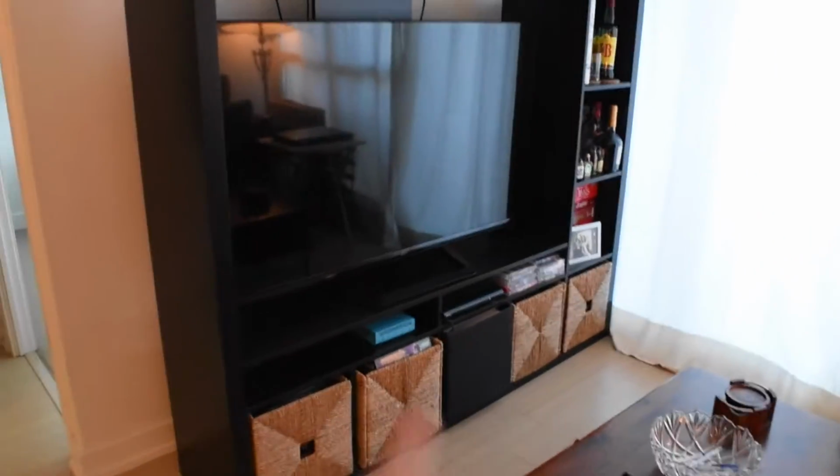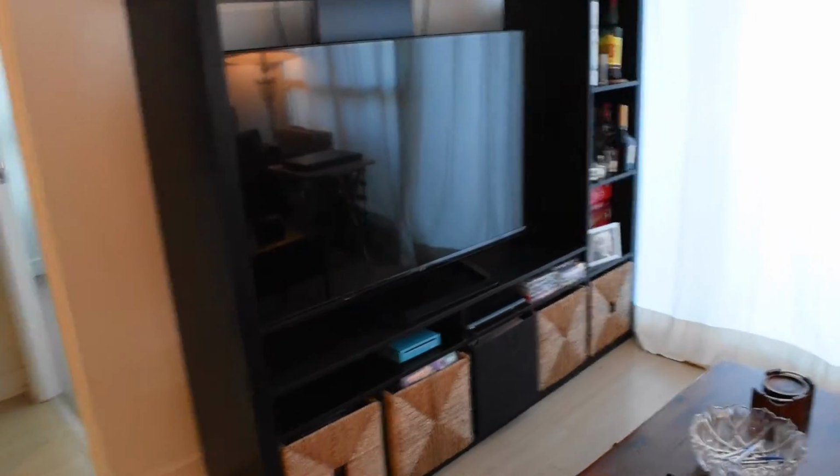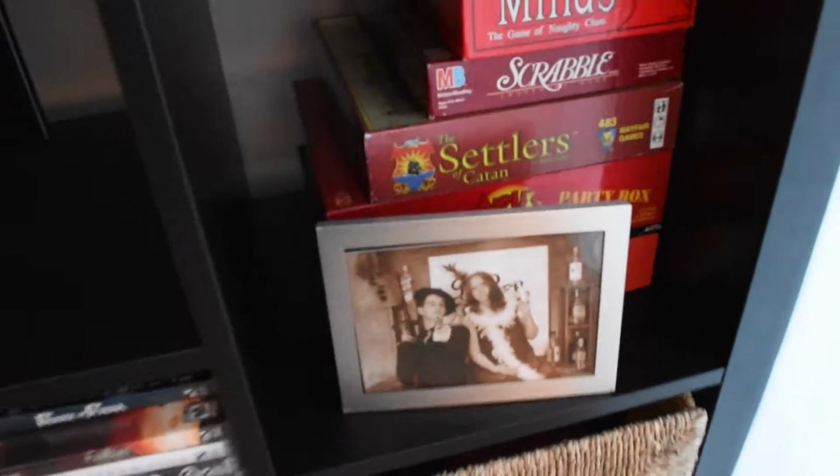It's not a huge amount of living room, but we still managed to get a pretty large TV in it, and we have storage under there, and that has mostly board games because we play a lot of board games around here. And we even have a little bar area, which looks like we have a ton of alcohol, but in reality we just never really drink any of it, so it collects up. Oh, there is a cute photo of me and my boyfriend when we were at Wonderland when we started dating. We did one of those old time photos, very cute.